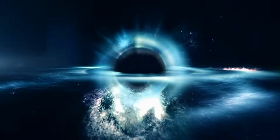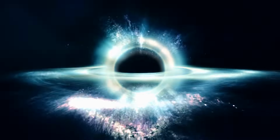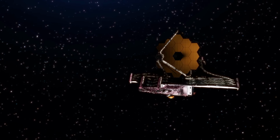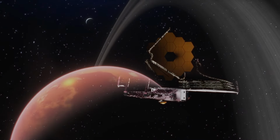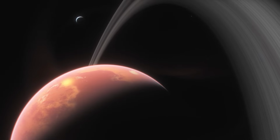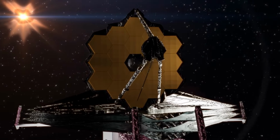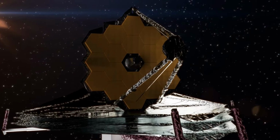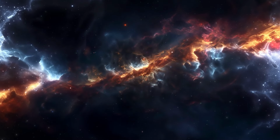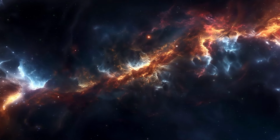In addition to its groundbreaking studies of exomoons, exoplanets, and supermassive black holes, James Webb is making strides in a wide range of other fields. From investigating the atmospheres of distant worlds to probing the origins of the first galaxies, the telescope's capabilities are redefining our understanding of the cosmos. Each discovery brings us closer to unraveling the mysteries of our universe and finding our place within it.